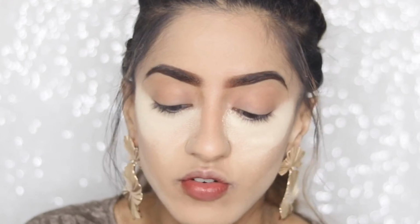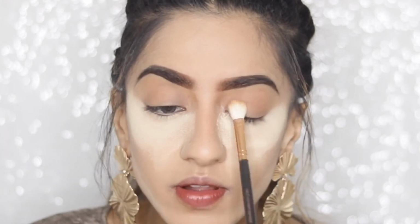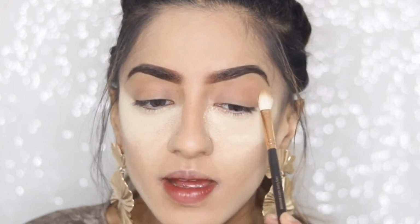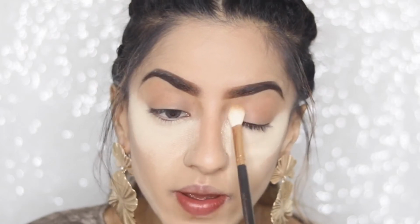Guys, I'm not a huge fan of this palette. I did a review on it before. I feel like the colours just aren't as pigmented as I thought they would be. But there are a few colours in here that I do like and that do work quite well.